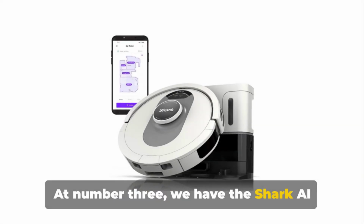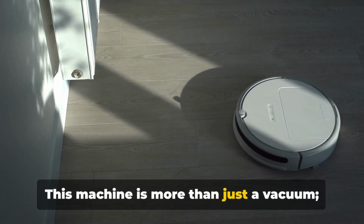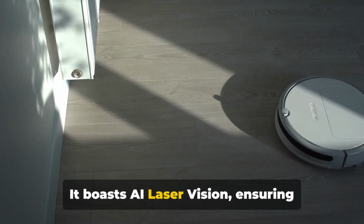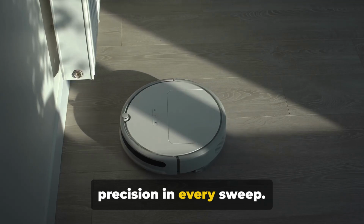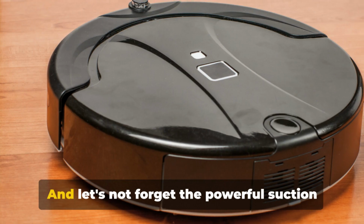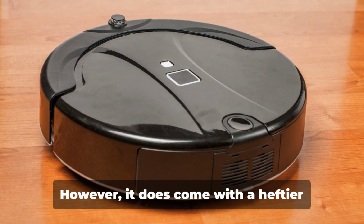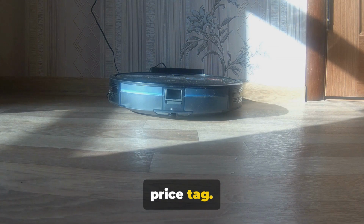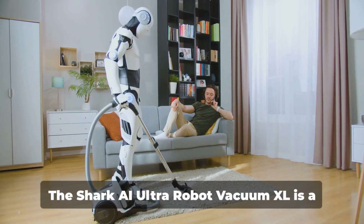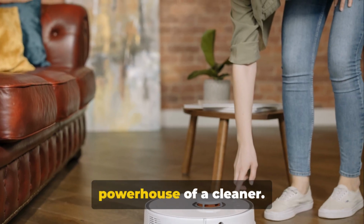At number 3, we have the Shark AI Ultra Robot Vacuum XL. This machine is more than just a vacuum, it's your personal cleaning assistant. It boasts AI laser vision, ensuring precision in every sweep. Its extra-large dustbin means more cleaning and less emptying. And let's not forget the powerful suction that leaves your floors spotless. However, it does come with a heftier price tag. But when you consider its capabilities, you'll see it's worth every penny. The Shark AI Ultra Robot Vacuum XL is a powerhouse of a cleaner.